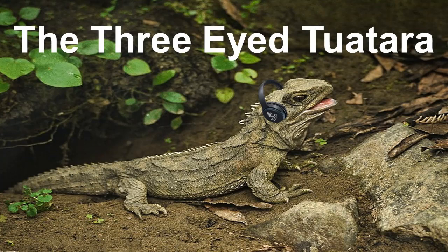But even if they can't actually reach 200 years, just living over 100 years still makes them one of the oldest living reptiles on the planet, only being beaten by turtles. So that's some of the Tuatara's physiology, which makes them truly fascinating animals. But they don't stop there. These little reptiles really try to outshine their cousins by having some of the most unique behaviour of any reptile.